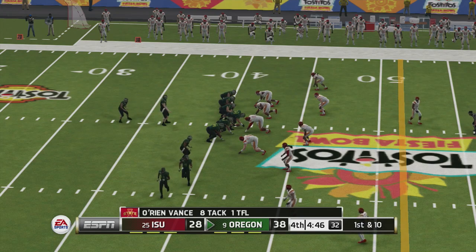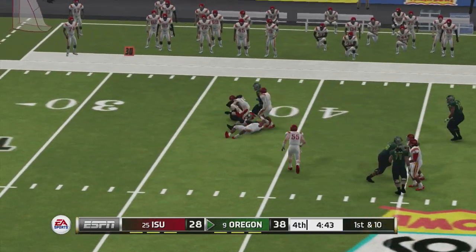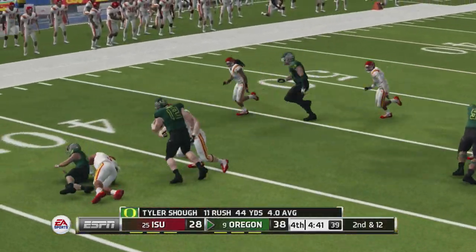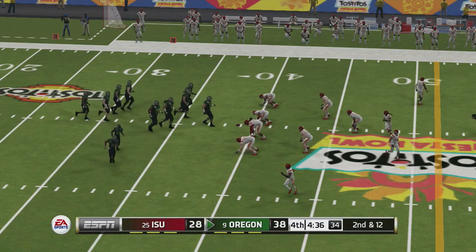Check 26, check 26. Mike 34. And they hit him in the backfield. Loss of 2 yards on the play. That'll bring up second and 12. From their own 39-yard line, it's second down.